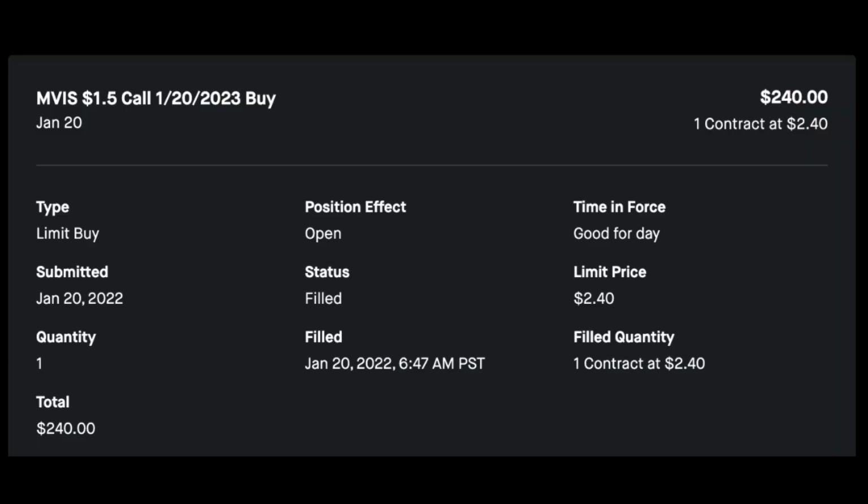Here's the actual transaction record from my account history where you can see the LEAPS option that I purchased. So I'm buying a call for stock symbol MVIS, that's Microvision Incorporated. It's got a $1.50 strike price and an expiration date of January 20th of 2023. Now I submitted this order on January 20th of 2022, so you can see that this LEAPS option has exactly a 1 year expiration date. It expires 1 year from the date that I purchase it.